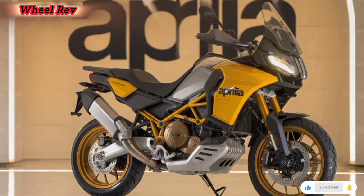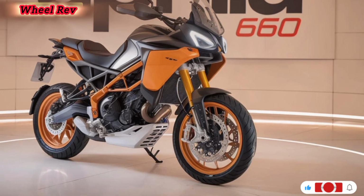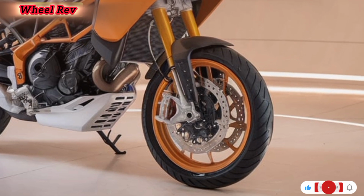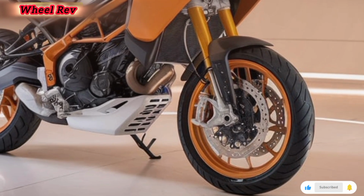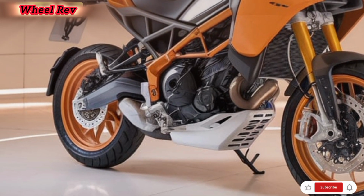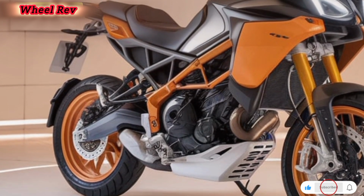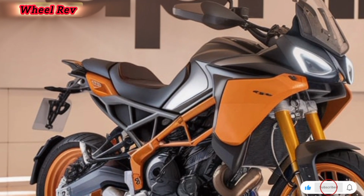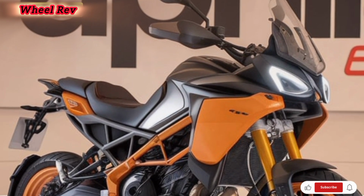The TFT display is a 5-inch full-color unit. It's bright, responsive, and easy to read even in direct sunlight. Bluetooth connectivity is standard, so you can pair your phone, get turn-by-turn navigation, or control media without fumbling for your device. The switchgear is backlit this year, a small but very welcome upgrade for night riding.